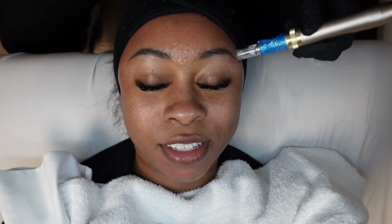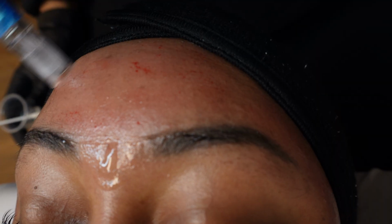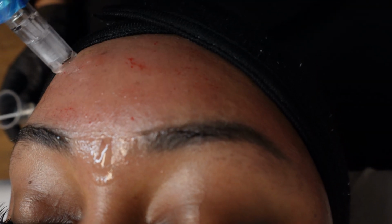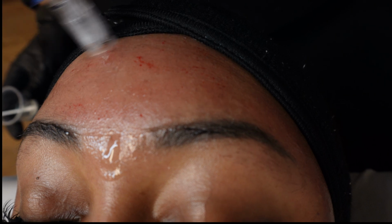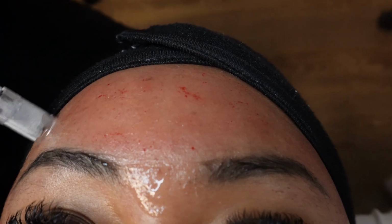But she is applying hyaluronic acid to my skin. This is what I was talking about. You could either do hyaluronic acid or you could do PRP, which is another service that she now offers. So I'm thinking about getting that next because that's going to be even better because it's coming from your own body. But basically, she's putting a good amount of hyaluronic acid on my skin, and now we're going to go ahead and start with the infusion process.